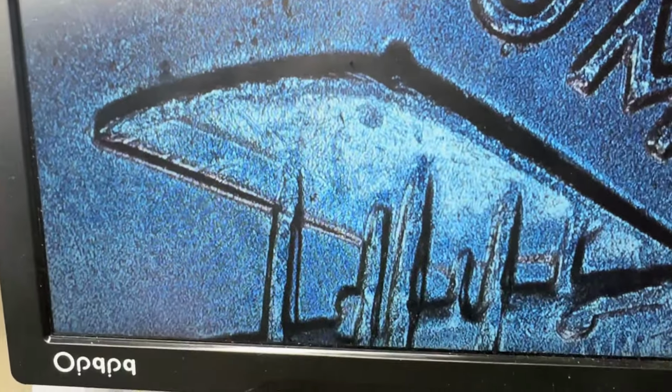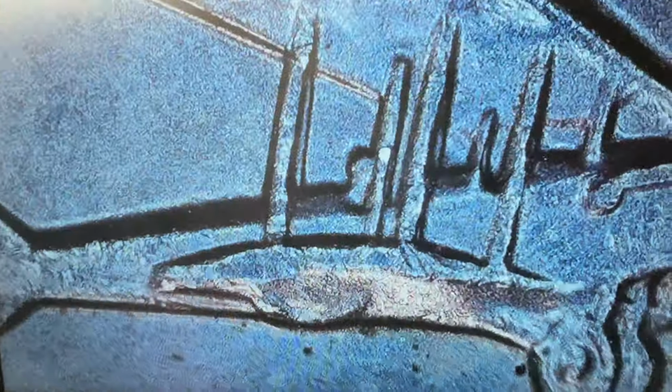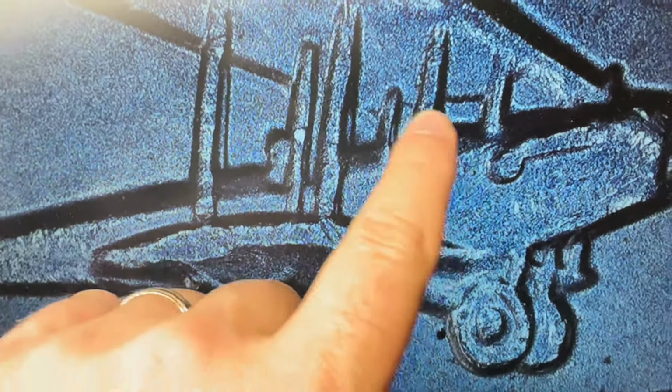The other thing you always want to check on this quarter is for those big die chips up here on the biplane and here, or down here on the lower wing. Some die chips can present there. Honestly, this quarter has a lot of little die chips.